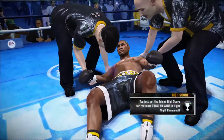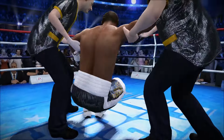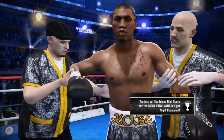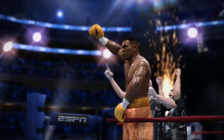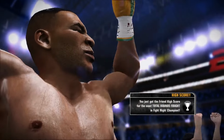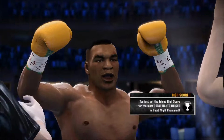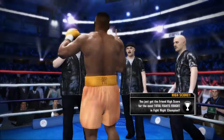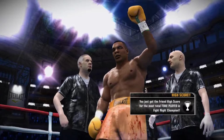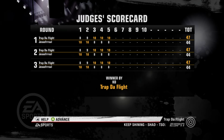The ref is stopping this fight. Mike Tyson's hand to be raised in victory. He scores the knockout here tonight. By way of knockout, your winner, Mike Tyson. Fitting end to a very strong night for him.